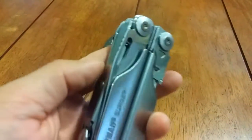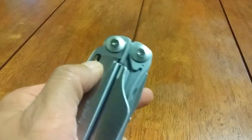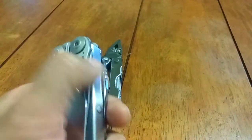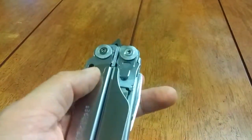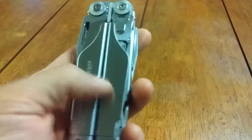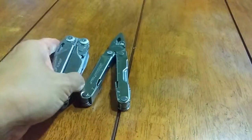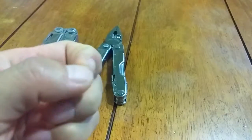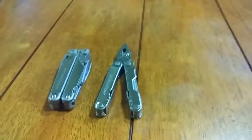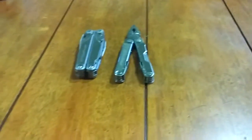So even though all the tools are outside, for the price you pay for the Swiss Tool and the Spirit, this is just a better blade, a better design, better scissors, better serrated blade. And it's got the bit driver. I love Leatherman. It's just a better tool. And the other one, it's just glossy, and you've got to use your little fingernails to get those things. So I've actually owned both of those, and I had to return or sell them because I just think that the Leathermans are a much, much better tool.